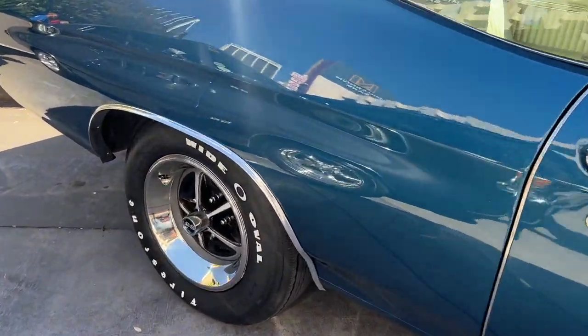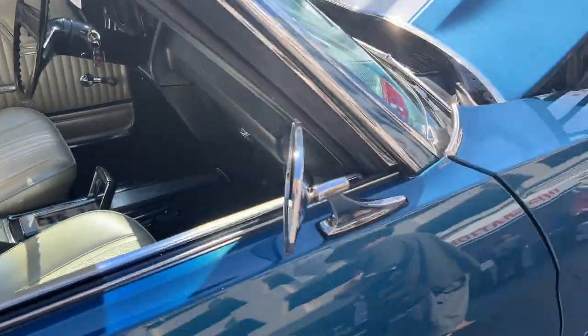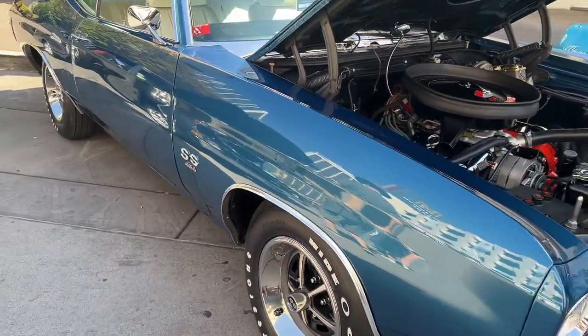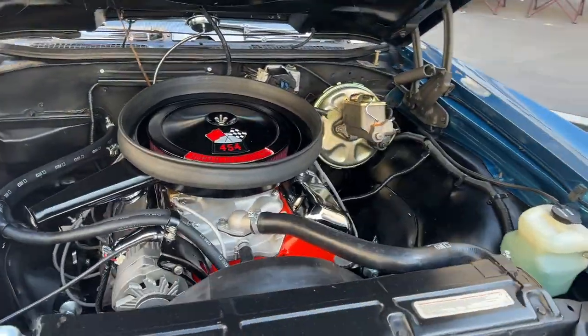This car's got a set of our Firestone Wide Oval radials, and it's got a set of our Chevelle SS wheels. And this car originally would have come with the Firestone Wide Ovals, but they would have been bias ply construction, and they would have been a 14-inch wheel and an F70 14 tire.